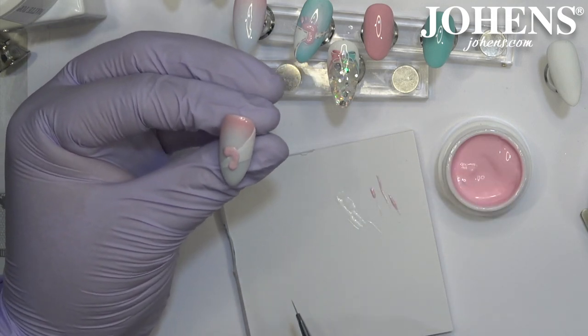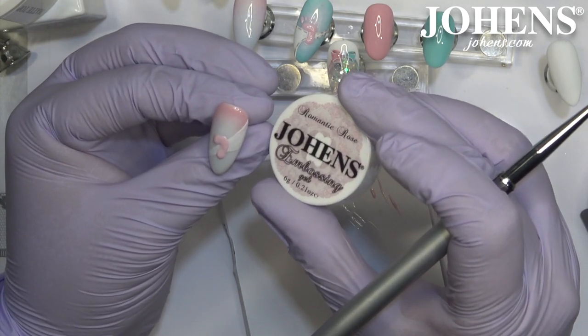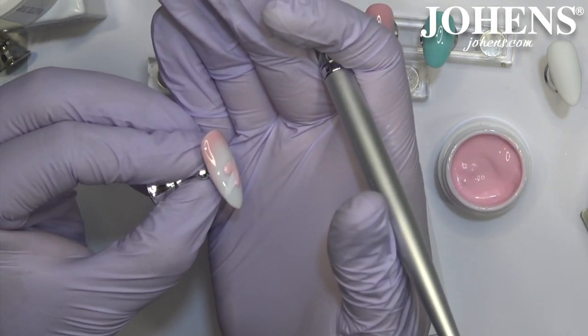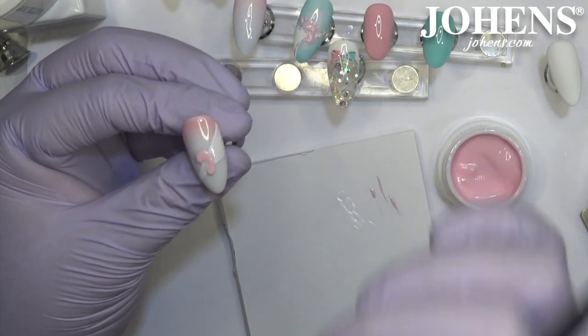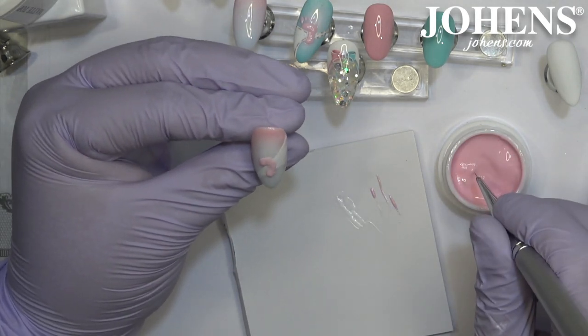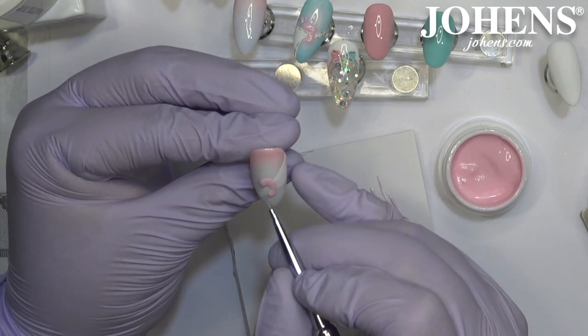Strong woman she will be. I'm using the Romantic Rose embossing gel. You see, Picasso, you cannot do that. Gel polish, you cannot do that. Only the embossing gel can do that, because we're curing it through beautifully. Okay, and the little toenails and little fingers, don't forget them.